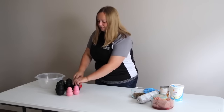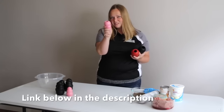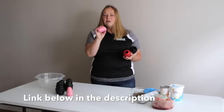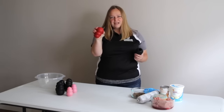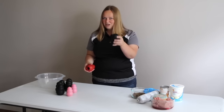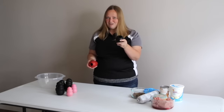They also make Kongs in lots of different colors, depending on how tough a chewer your dog is. So this is a puppy Kong. You're going to find those typically in pink and blue. Those are for puppies because they're really soft and pliable. Red Kongs are your medium classic Kong. That's for your normal chewer. And then you've got the extreme Kong. That's for your bully breeds, those dogs that are really intense about chewing. This is the Kong for you.